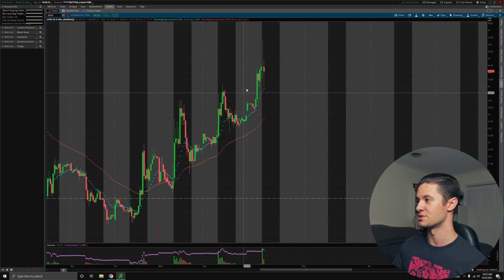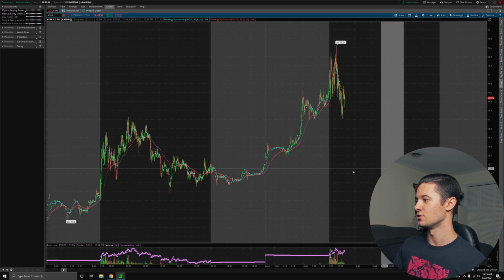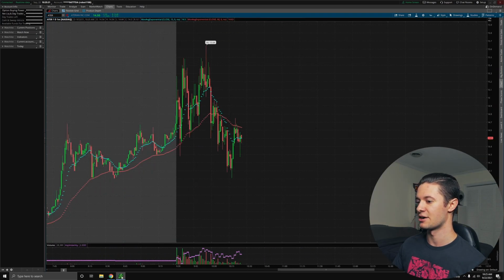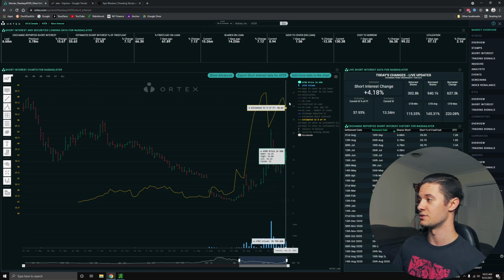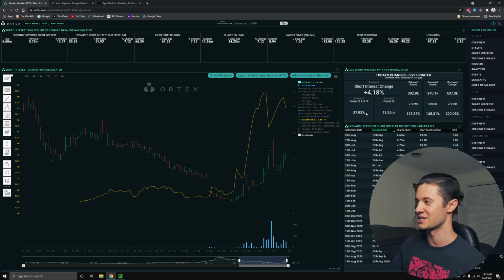Right? We're up over 10% on the day, and even though we are on a bit of a red bar right now, and it looks like there is some pressure pushing us down, that's mostly, in my opinion, just new shorts coming in, trying to push us down, because you can see this is still very heavily shorted, over 50%. Anything over 50% as a percentage of the free float is extremely shorted, in my opinion. Honestly, even over 20% is very shorted, but over 50% is almost insane.